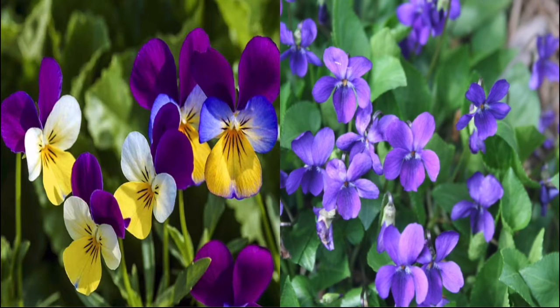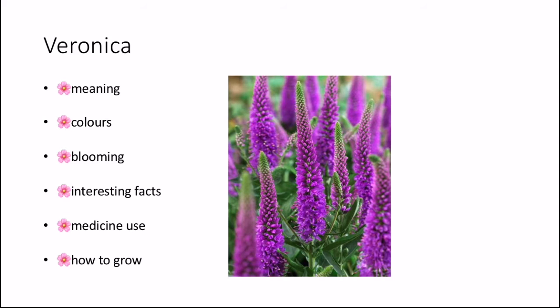Next flower beginning with the letter V is the Veronica, and the meaning of this is fidelity and loyalty. The colours that the Veronica comes in is purple, pink, white and blue. The blooming time for Veronica is autumn, spring or summer.